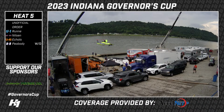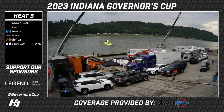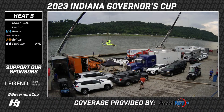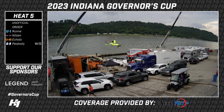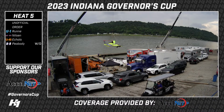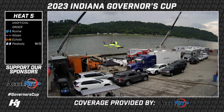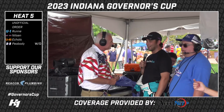Here he comes, Dylan Runny, going to join us up here at the start-finish line. Come on, we want to see the smile. Let's see it. There it is, bud. All right, I'm going to hand this over to you, Jordan Bear, but the first thing I'm going to do is congrats. Dylan Runny, congratulations, your first career heat win in H1 Unlimited and relief. Congratulations. Absolutely. No better place to do it in front of Madison, Indiana.